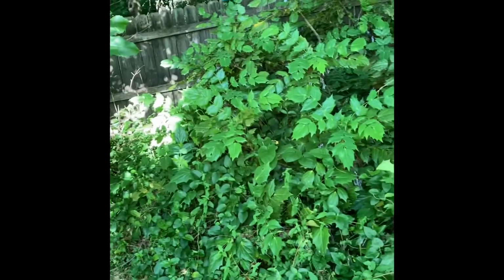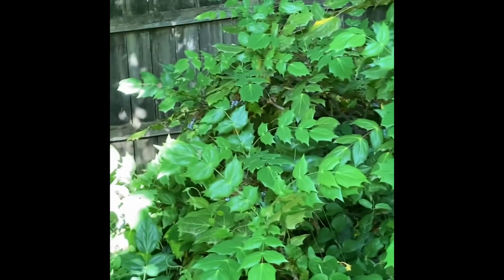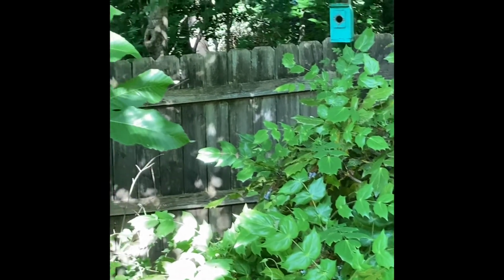And my Mahonia, I've got to get to the berries so that I can make jelly. I bought 2 boxes so I can make jelly today. Let's see if that happens.